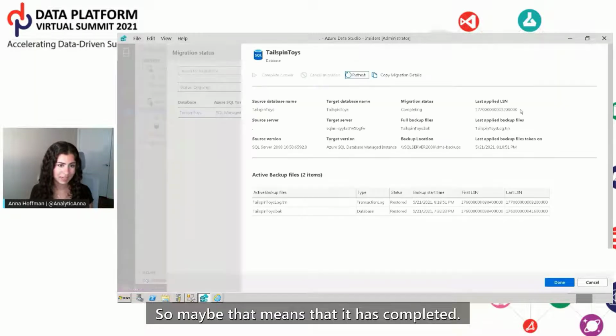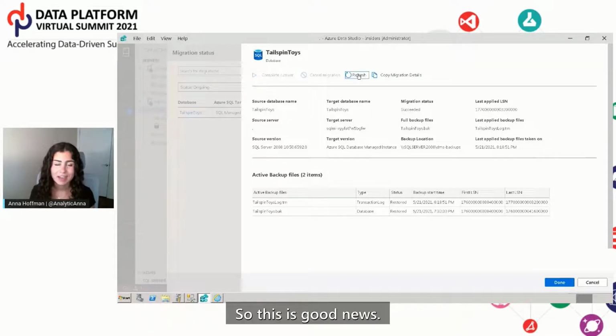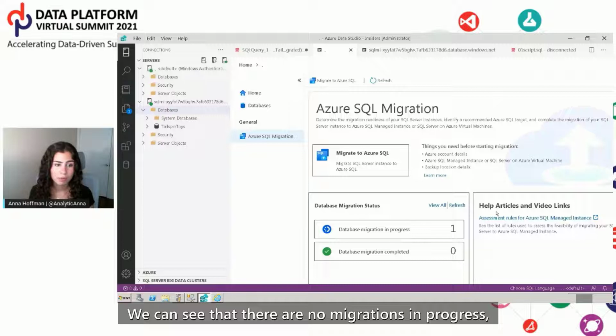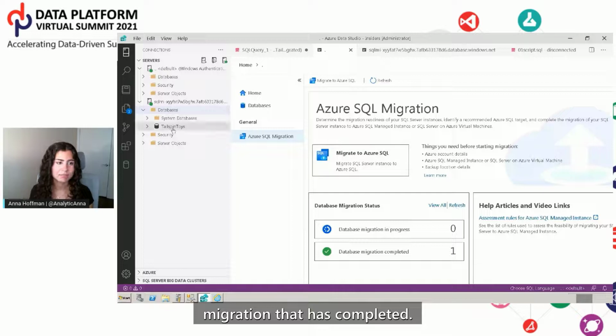So maybe that means that it has completed. If we go ahead and refresh that one more time, we can see the migration status has succeeded. So this is good news. Now if we go back to this view, we can see that there are no migrations in progress, but instead we're going to see that there's one database migration that has completed.